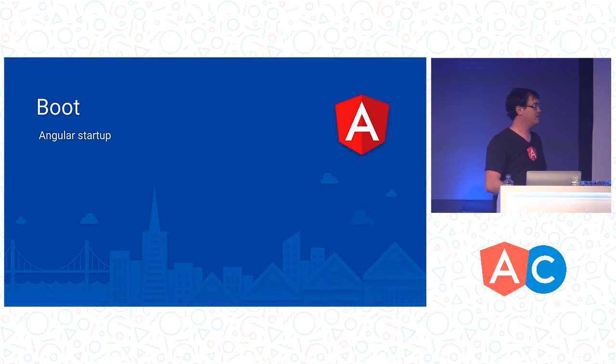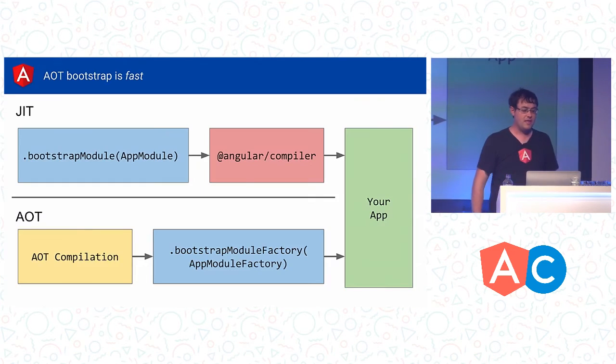So now you've optimized the initial load, right? Your application is just about ready to start up. Now Angular needs to bootstrap and take over. And that's where ahead-of-time compilation really shines, as you saw this morning in Lucidchart, right?